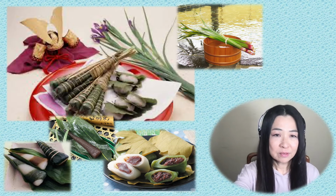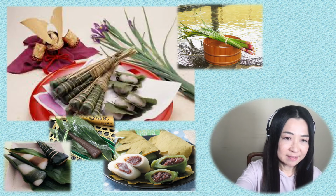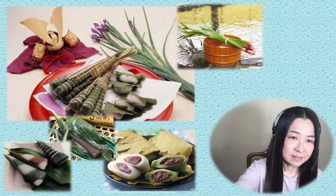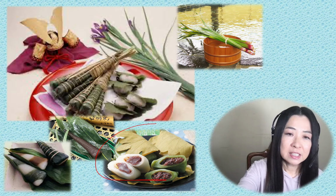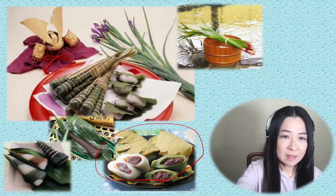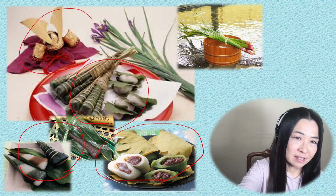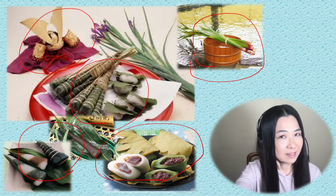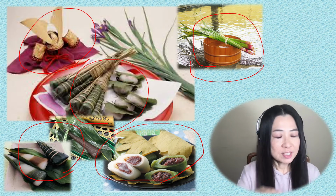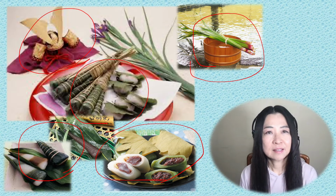Oh my goodness, this mochi. Have you seen this mochi? I have to explain, before we learn. Where is my pen? Where did it go? Yes. This is kashiwa mochi. And this is chimaki, also chimaki. And this is a samurai helmet. This is shobuyu, taking a bath with plants. So this mochi, we learned kusamochi and hanami dango.